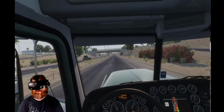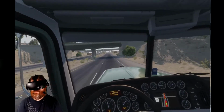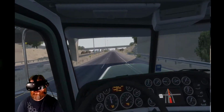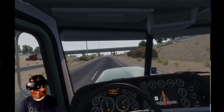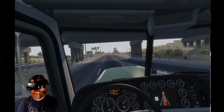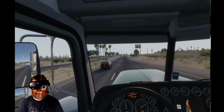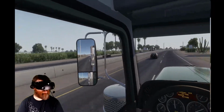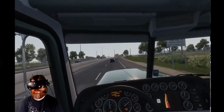Leave my turn signal on. I've actually done that in real life. But yeah, look, there's shadows on the hood, the flat spot of the hood. They're probably not as good as Microsoft Flight Simulator shadows, but they're budgeted well. This game is budgeted well to run pretty good. Performance is, I would say, excellent.